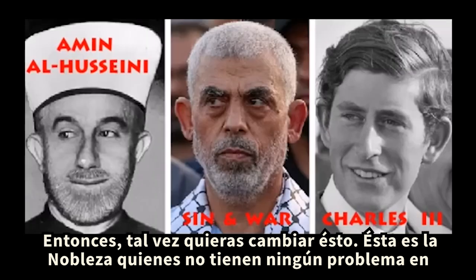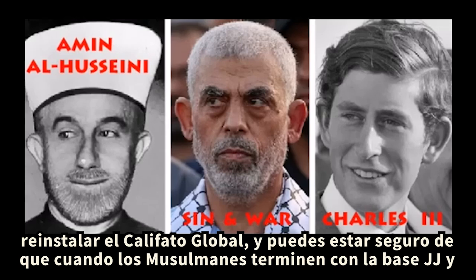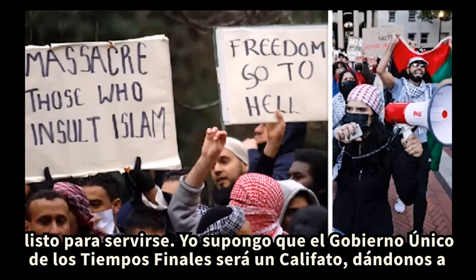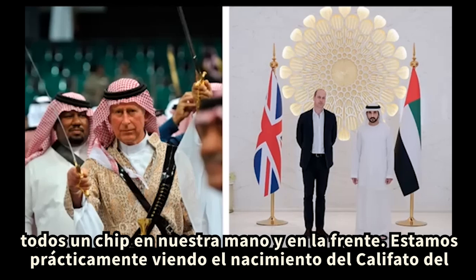This is the nobility, who have no problem at all to provoke a large Middle East war by using their Hamas or Sham and their Yahya Sinwar in order to reinstall their worldwide caliphate. And you can be sure that when the Muslims have finished off the JJBs and the jaywalkers, after that the Europeans will be next on the list. Look, he's already having his tablecloth ready to be dished up. I guess the one world end times government will be a caliphate one, giving us all the end times chip in our hand and forehead.